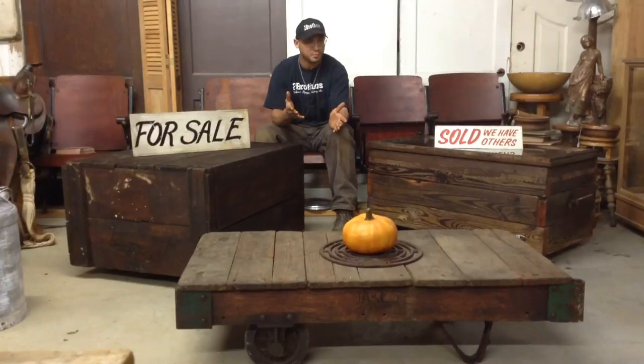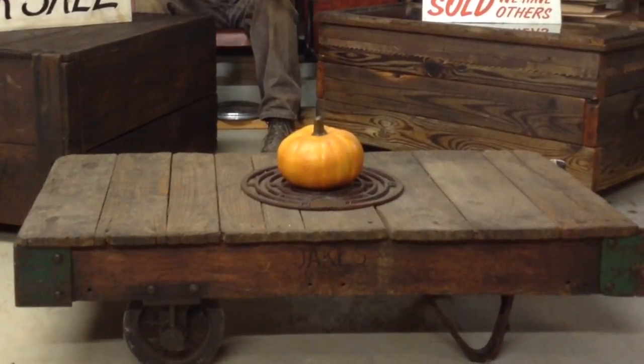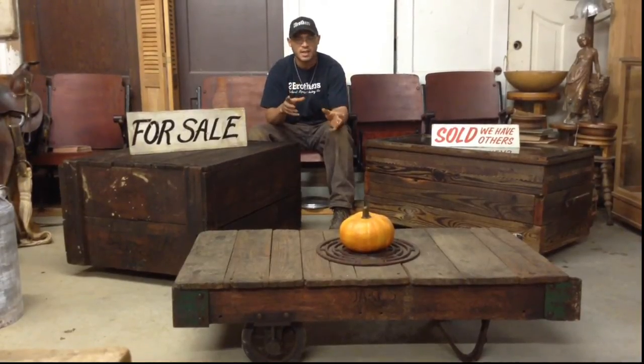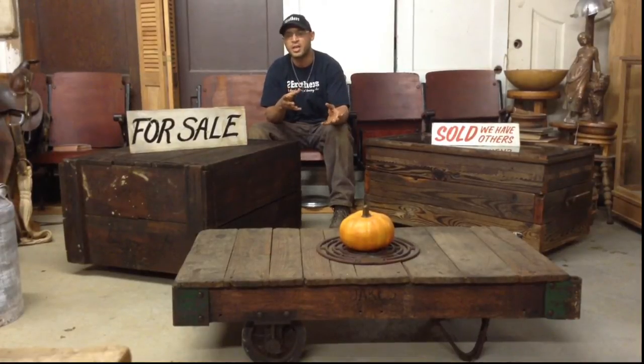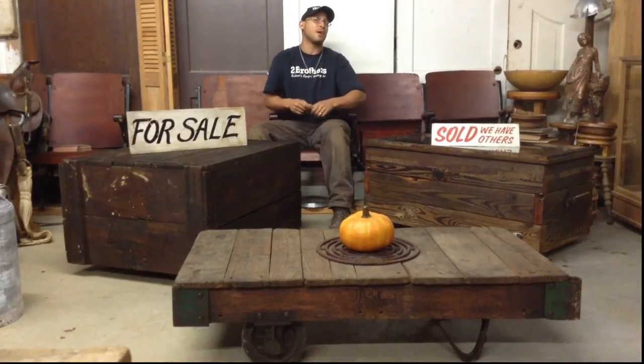We also got in this old warehouse cart. And it had some damage to it. It had a couple of boards missing off of it. It had a couple of wheels that were damaged. So we took it all completely apart, put it back together, repaired the pieces that were missing, distressed it, tried to make it look as authentic and original as possible, and it's ready for sale too. All out on the floor, right in time for Thanksgiving, right in time for the holidays.